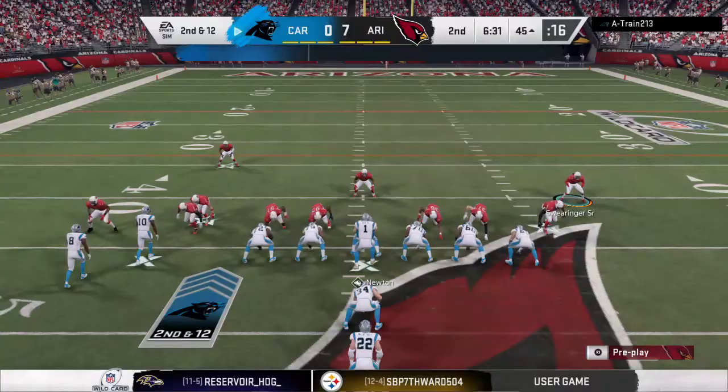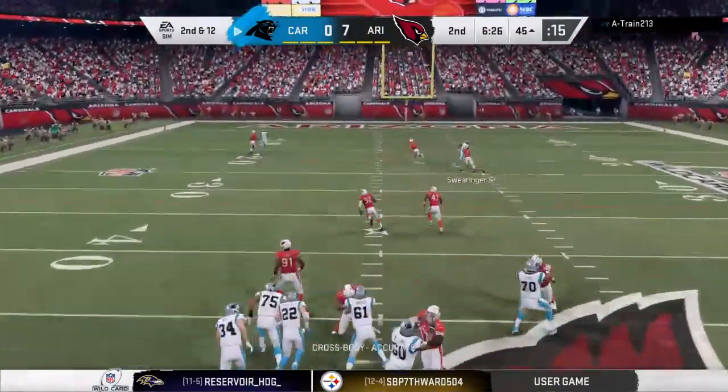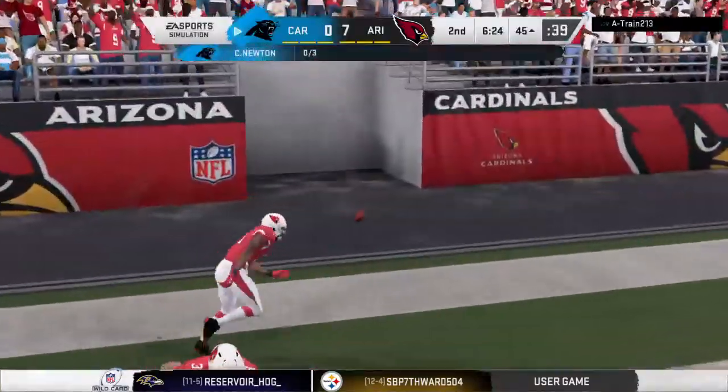So how are you going to combat that? You know, bring in your tight end, keep him in. Your running backs, they have to step forward. Bottom line, your offensive line has to block them first to give yourself a chance.